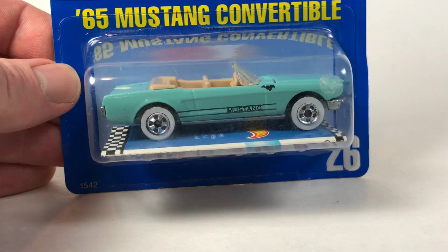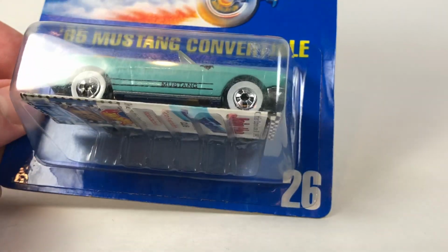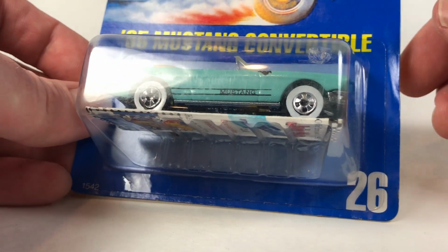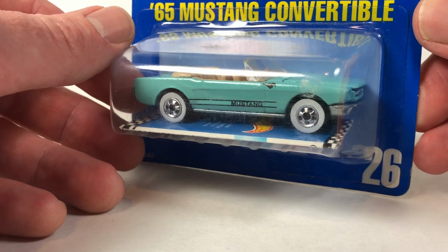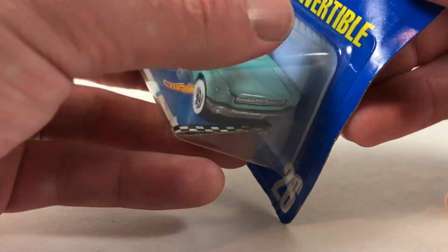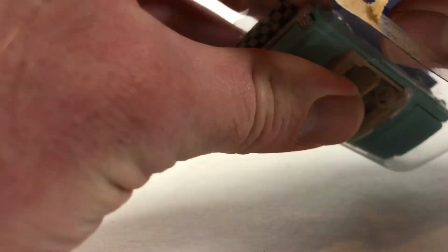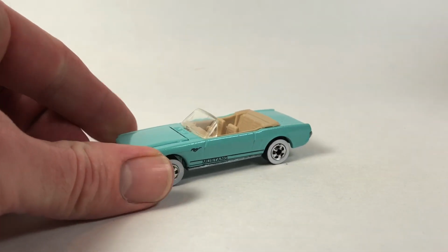Pretty cool stuff though. We're going to start with this 1965 Mustang convertible, which was number 26. I think this blue one came out in 1989, though I'm not 100% certain on that. The casting itself, I believe, was first used in 1984, and it's technically still in use today. It was actually put out in this mainline 2020 already. So here it is in blue.